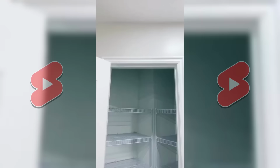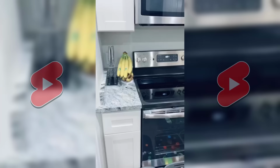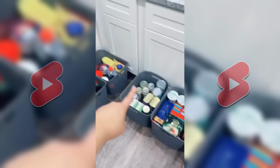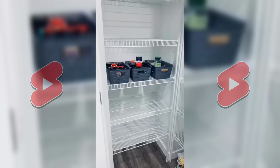Spring cleaning my pantry, part two of part four. I'm gonna start off with taking all the food and organizing it into the buckets. Okay, I cleared off most of the countertops, so I separated it. So here are my sauces. I have a breakfast bin, more cans, and then instant foods, and this is gonna be like a dessert box. I organized the spices into the smaller bins.